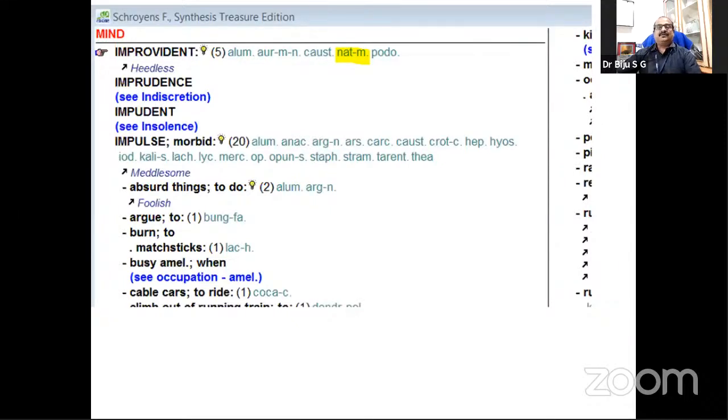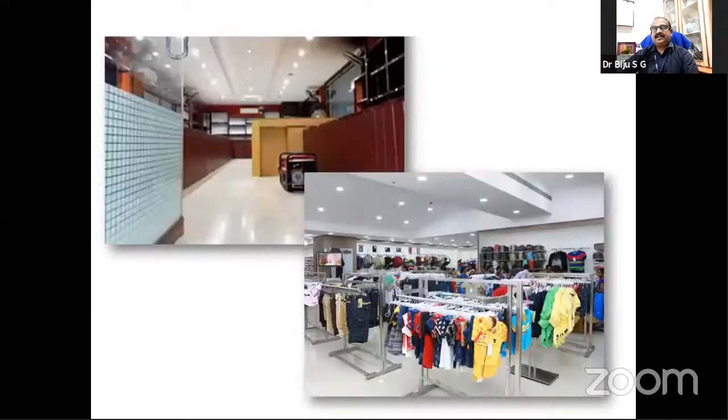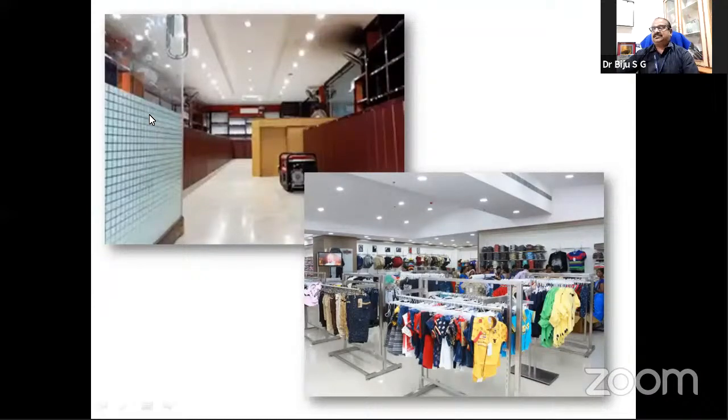We shed all the leaves, all the decayed leaves, all the old leaves of the tree. Now there is only one green leaf, that is improvident. That has to be grown. So I prescribe a single dose of Natrum mur. The first picture is his previous store. He sold out everything, he spent the money. And he filled the store again with the dresses and everything after Natrum mur. And back to life.